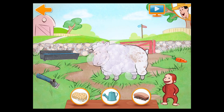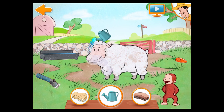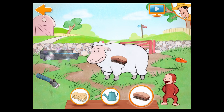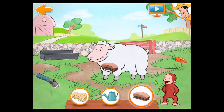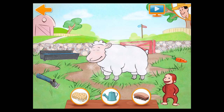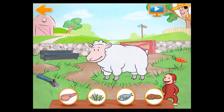She's all soapy. Now, how about some water? Amazing! And now that you've washed her, she needs to be brushed. Fantastic! Sally the sheep is as clean as a whistle. It's feeding time, and Sally needs something to eat.